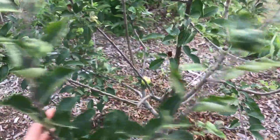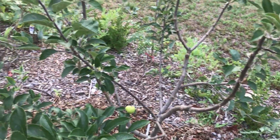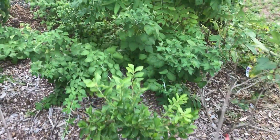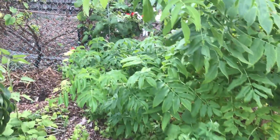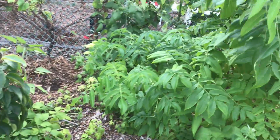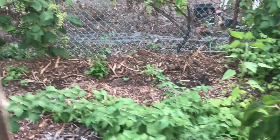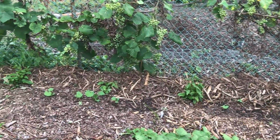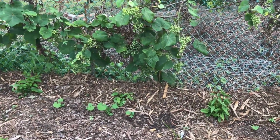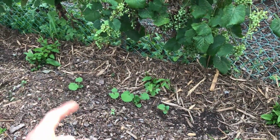Good looking apples here, the wine sap. I opened her up a lot, you can see. It's gonna help. So the elderberries got some elderberries on it. I'm eating some elderberries, looking good. So everything is doing real well. We had to cut out the kiwi. It was just taking everything over, growing too fast, growing too thick. You can see we cut them down, but we can't even get rid of them.